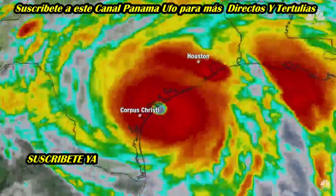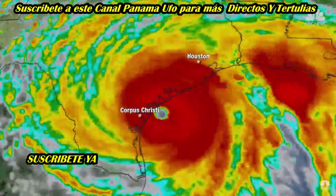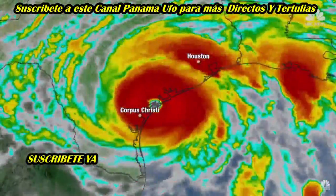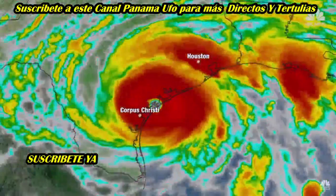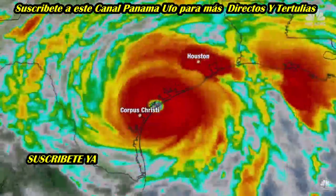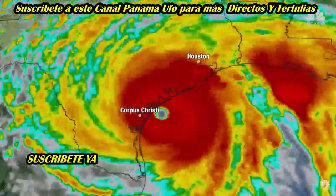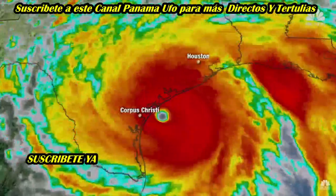And it shows you that no place is immune from the ravages of Mother Nature. Hurricanes are nature's most destructive force, and we're going to see, I'm sure, evidence of that when we go to Rockport tomorrow and take a look.